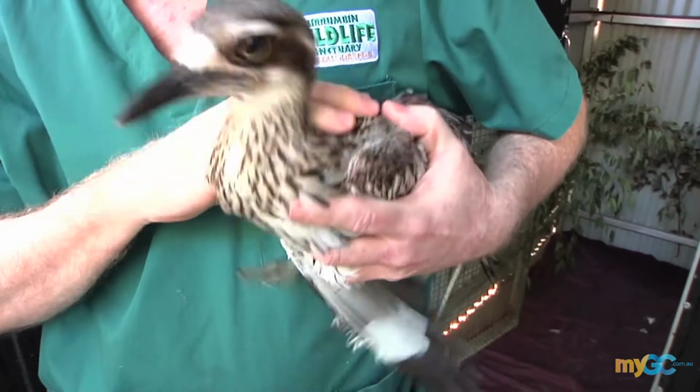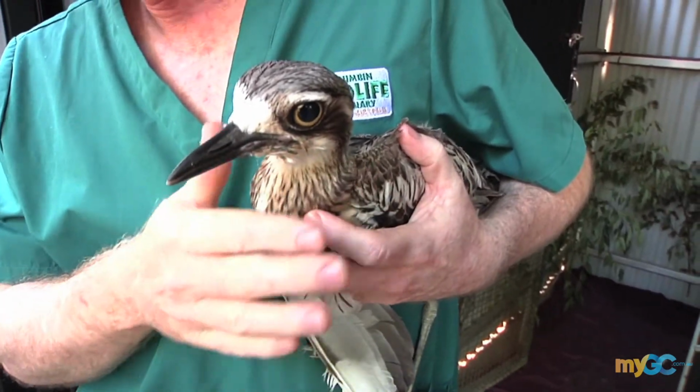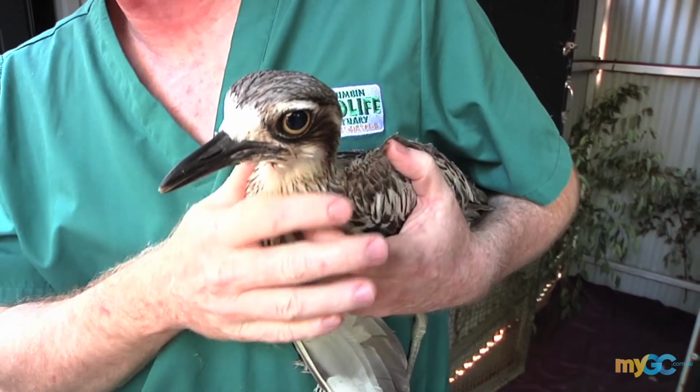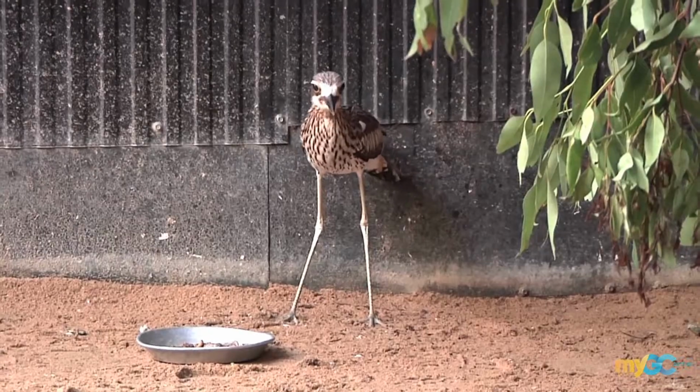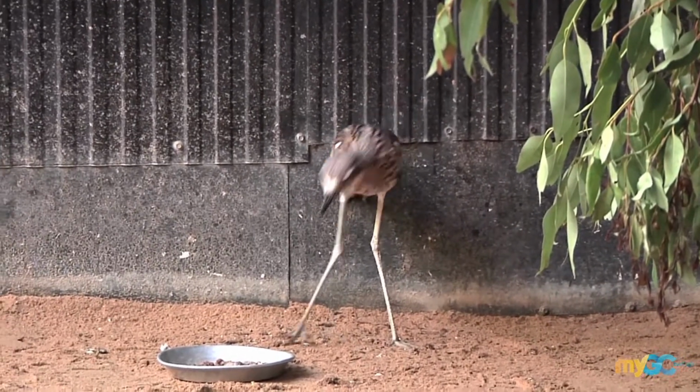She's made an incredible recovery, as you can see. She's not liking this right now. She doesn't want to be in front of this camera. She's suitably cranky, which is great. That's what we like to see. And look, she's put on 50% of her body weight again. She was skin and bone.